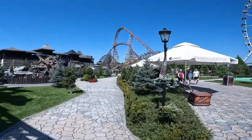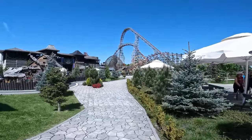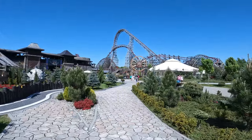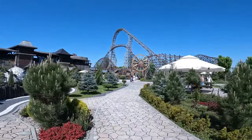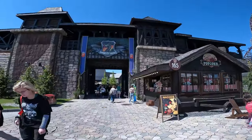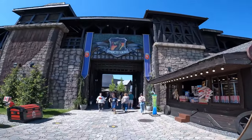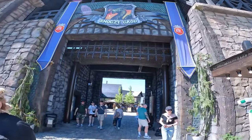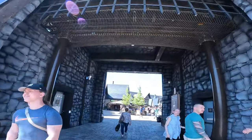So a brief look around Sweet Valley there. If you'd like a more in-depth look, I have recorded a full walk around tour, which is up on the channel now. And well, the logical next step from Sweet Valley is Smogsigrod, the area made famous by Zadra, one of Europe's finest roller coasters, one of only three RMCs we have here in Europe. And in fact, this whole area of Smogsigrod is really nicely put together. Proper medieval dragon village vibes.